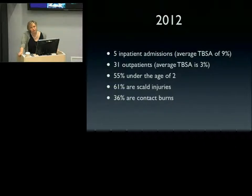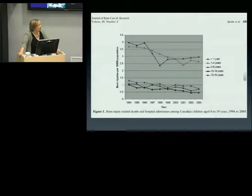55% of them are under the age of 2, which I think is one of the most staggering statistics that we see, is that so many of these are in the young child who's almost preambulatory, so to speak. 61% of them are scalds, which is consistent with what we see around the world in some of the other burn literature. And a full third of them are contact burns, which is those fireplace injuries that we were alluding to earlier. That's relatively new that we're starting to see in the burn literature. It used to be that flame burn, far and away, was the greatest contributor to pediatric burns, and it's definitely not the case anymore.